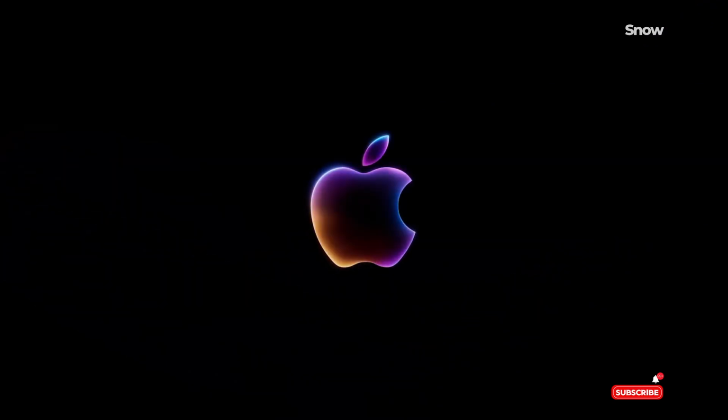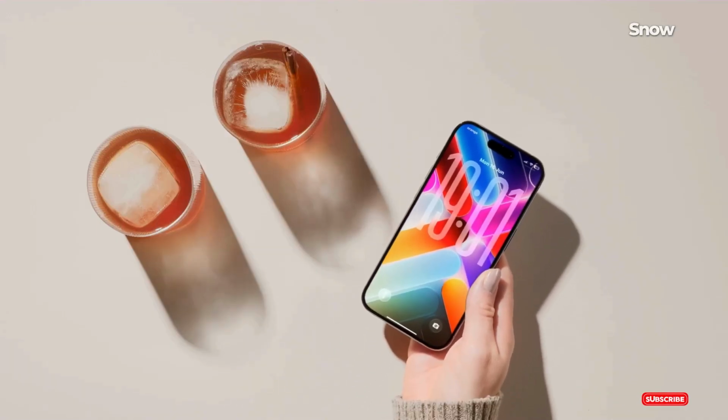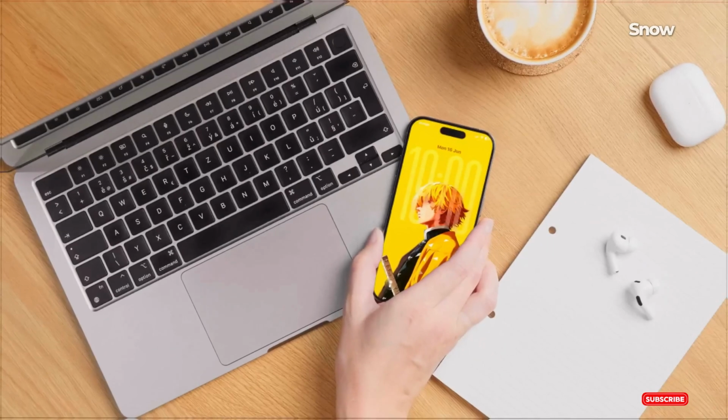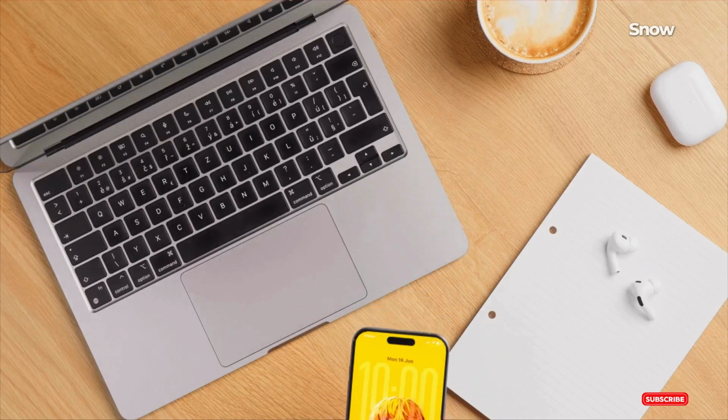For the first time, all 4 iPhone 17 models are expected to feature a 24 megapixel front camera, double the megapixels from the current models. That's a serious jump. Your selfies are about to be so detailed, you might actually see your regrets. Great for content creators, terrifying for everyone else.